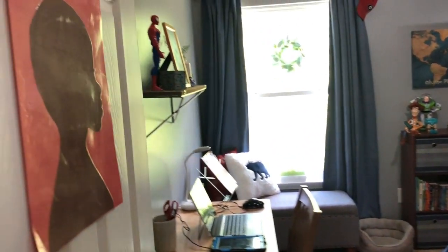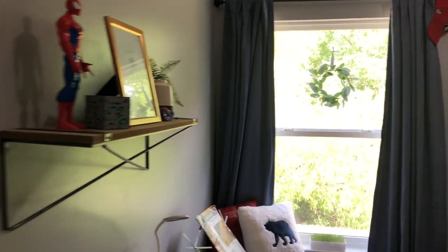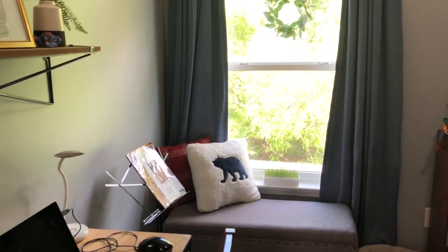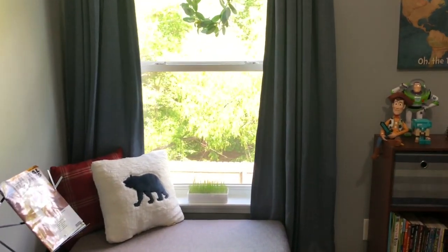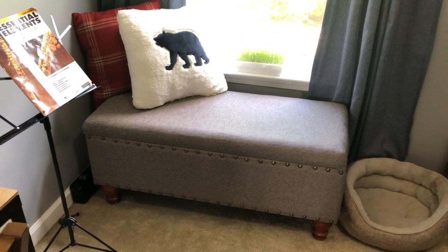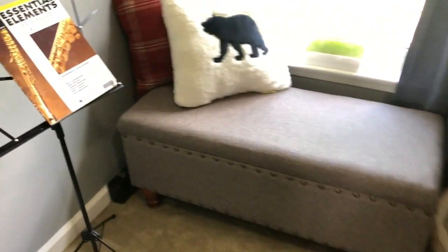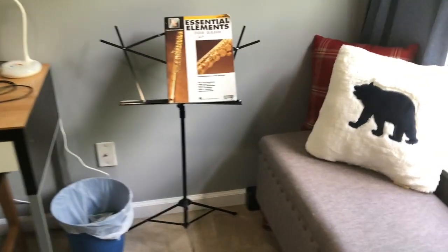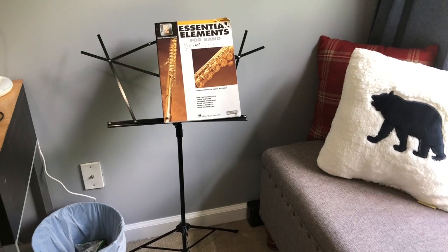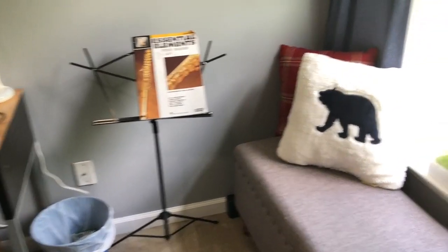I'm so excited about his room. I love the color, and his drapes are the same, the blue, and we changed his chest. It's a little bit wider, more mature, I guess, because it doesn't have Lightning McQueen all over it. I kept his flute things over here. His flute is tucked on the other side of the bench, so he can just pull it out and sit and practice.